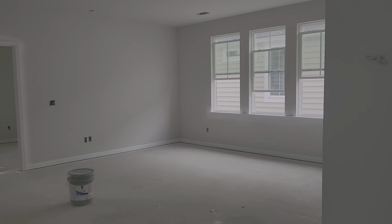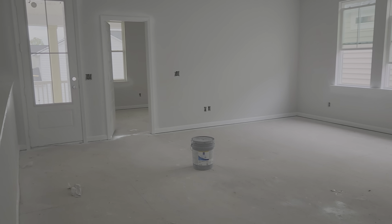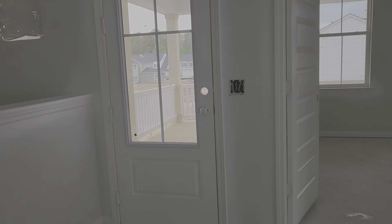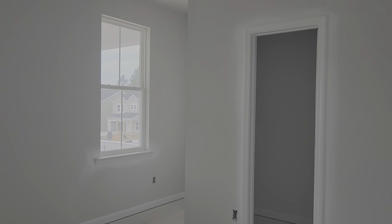Okay, no treads have been put on here yet. So again, this one's a little bit further out. But coming up the stairs, ta-da! Big, grand loft. Big windows on this side. Decorative windows on this side. Here's that front bedroom. Walk-in closet. Again, I don't have any shelves yet, so it's hard to see. But this little nook will be really cute for a desk or sitting area.